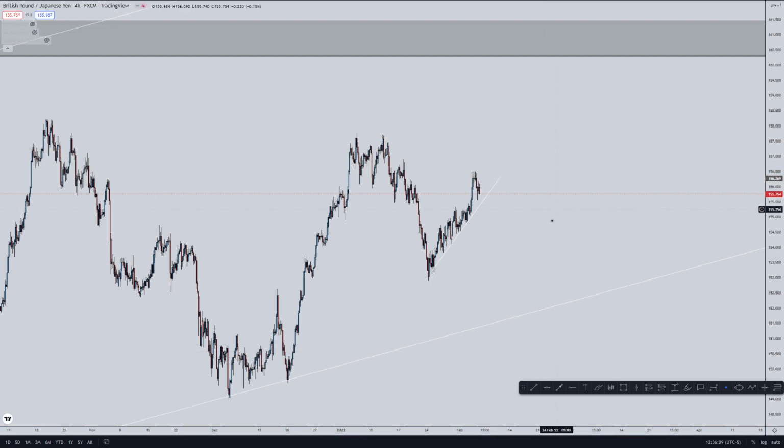I will not need them at this moment in time. What I will need is just to identify a nice smaller zone like so. Once this zone has been identified, I do understand that price has a high chance of coming to this zone here, possibly taking liquidity and breaking to the downside. That's just one possible scenario.